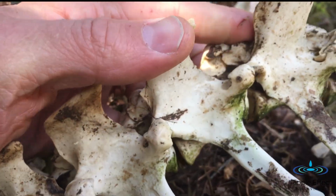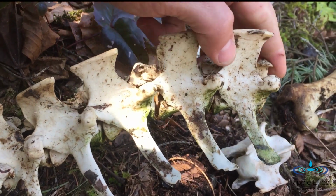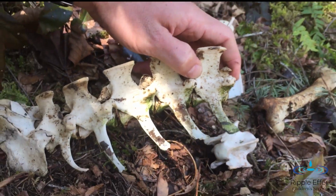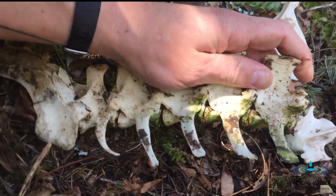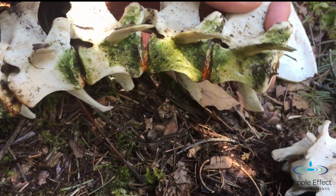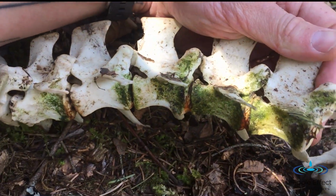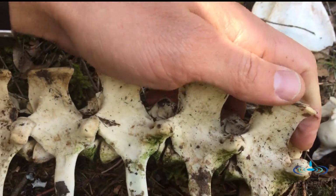So what you can see is this spine can flex up and down like this, just like the human spine would do, and just like all animal spines would do. And you can see the bones would be moving like this and would be cushioned by cartilage and fluid, making sure that the bones don't rub on top of each other.